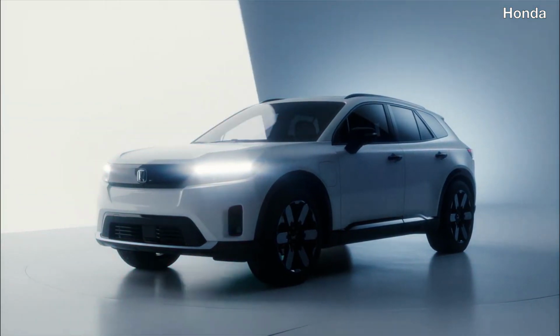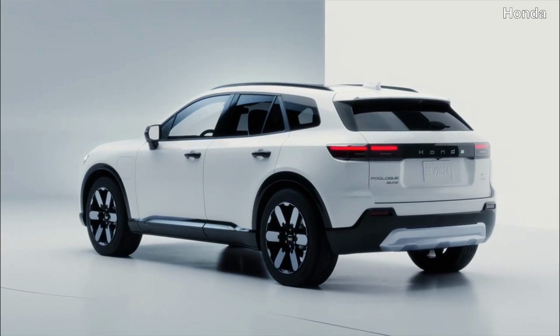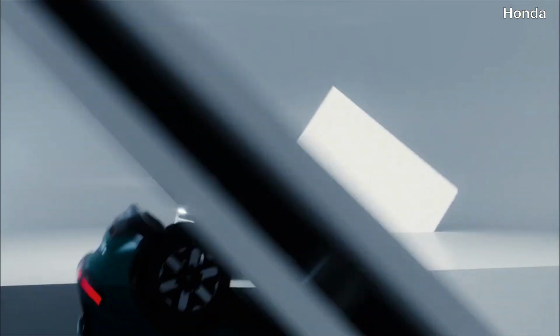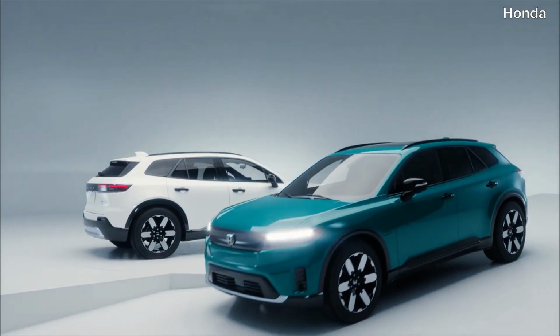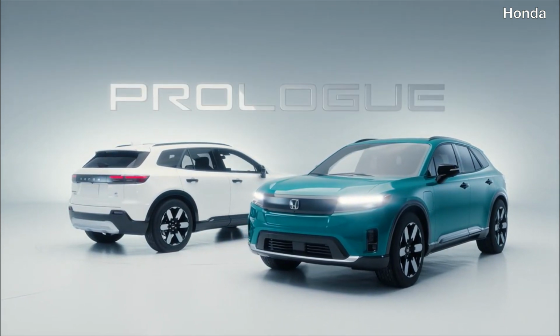The Honda Prologue is a mid-sized SUV that was announced in the US on the 28th of September 2023. We now have a breakup of the actual specs and we would like to share them here, followed by our impressions and other things that we have learnt.